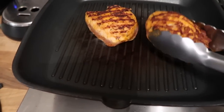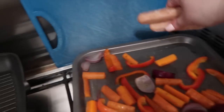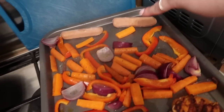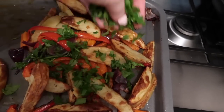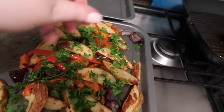Okay, so now we're supposed to add our chicken to the tray with the veggies. And I'm also just going to put my two little vegan sausages on there. These ones are the Richmond vegan sausages, by the way, and they are so good. Okay, so the final stage is to mix the wedges, the vegetables, and the parsley together.